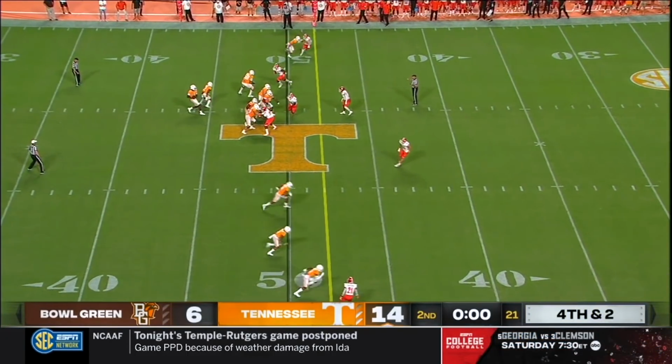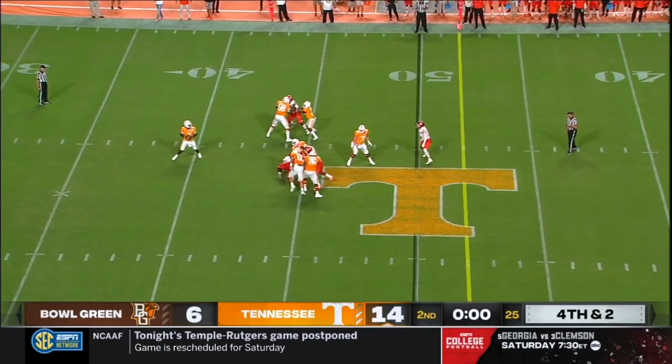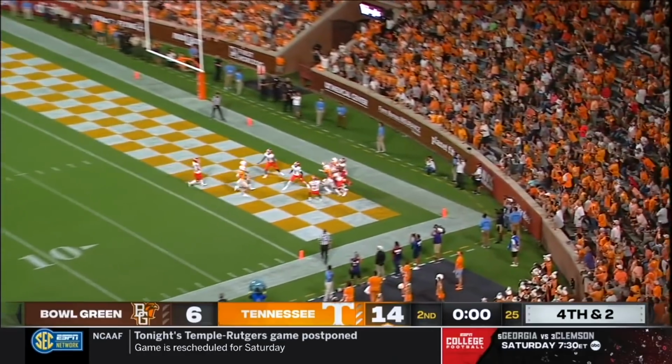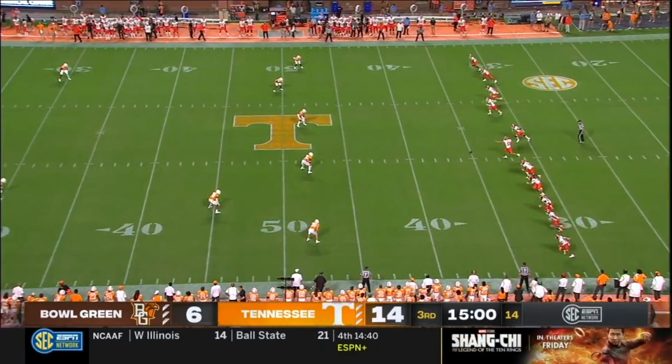TV stuff, because I kind of suck at football right now. They got 11 now. Milton with a 3-man rush has plenty of time. They're looking to the corner. That's pretty. Opportunity, and it falls incomplete. 3rd quarter.